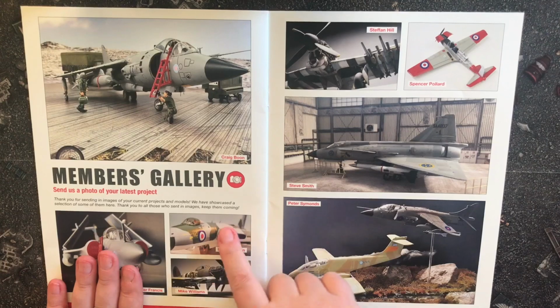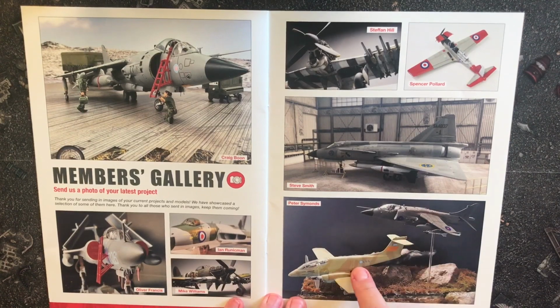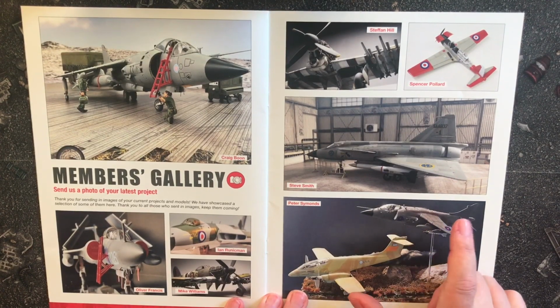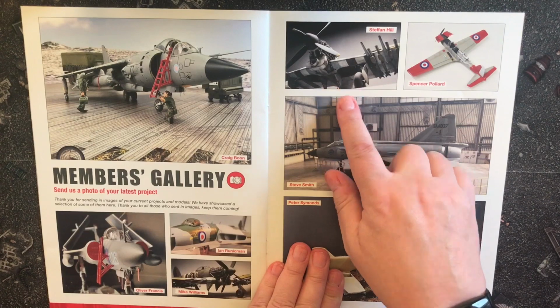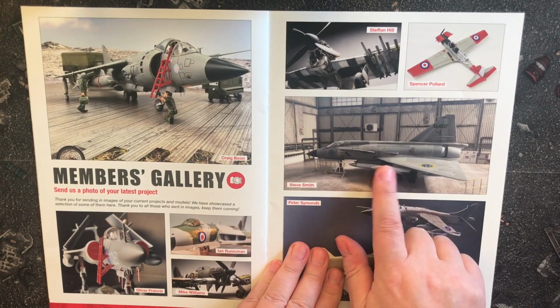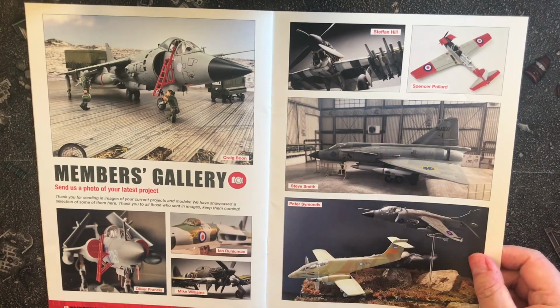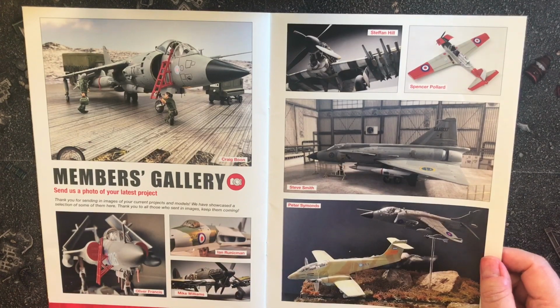We've got a Buccaneer, we've got a Vulcan, we've got either a Typhoon or Tempest there. We've got a Harrier GR3 and a Pucara, which was from the Dogfight Doubles set, I believe. They released the Dogfight Doubles of the Harrier and the Pucara. Got another Typhoon or Tempest here, a Chippy, and a Saab. I think this is a Viggen, the J37 Viggen in a hangar, which is really nice actually, the way that that's been done.